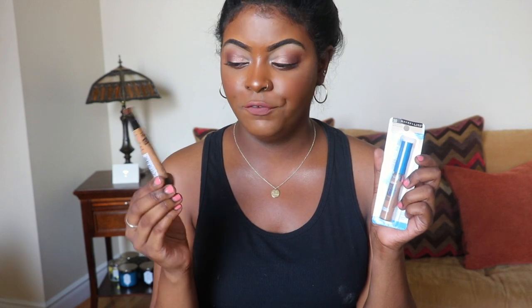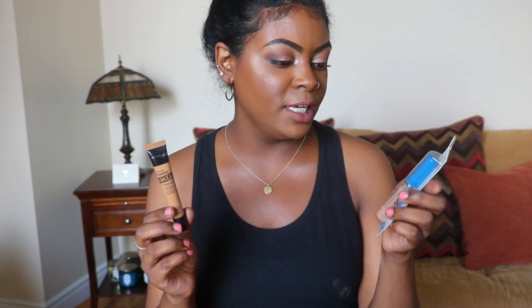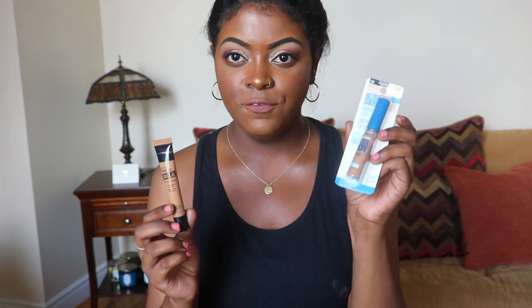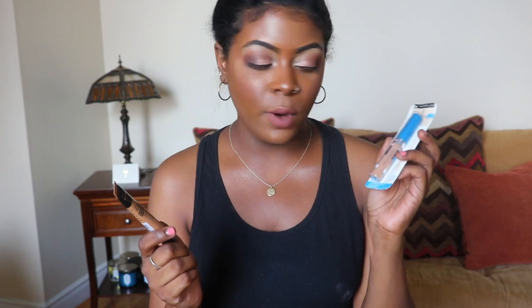One is the Master Conceal in the color 50, which is medium deep. And the other one is the Better Skin Concealer, and this is also in 50 medium deep. This one describes itself as a camouflaging concealer, whereas this one is a concealer and corrector. I do like the Better Skin face powder. I carry that in my bag with me every day for touch-ups on the go. So I'm interested in seeing what the concealer is like.